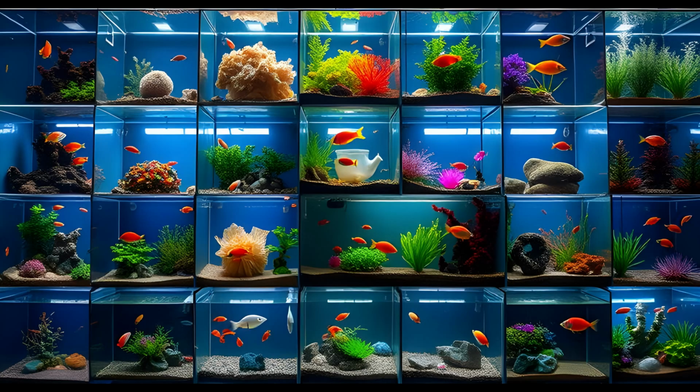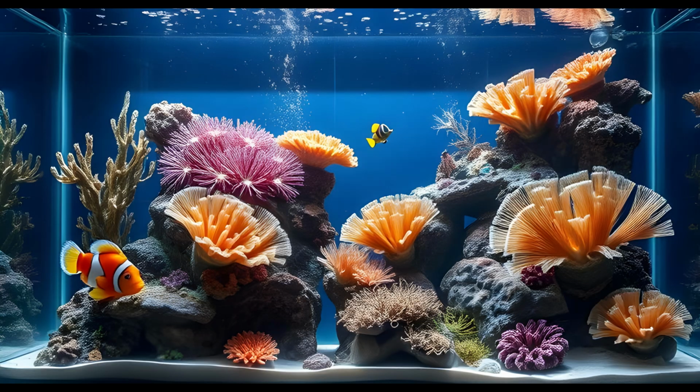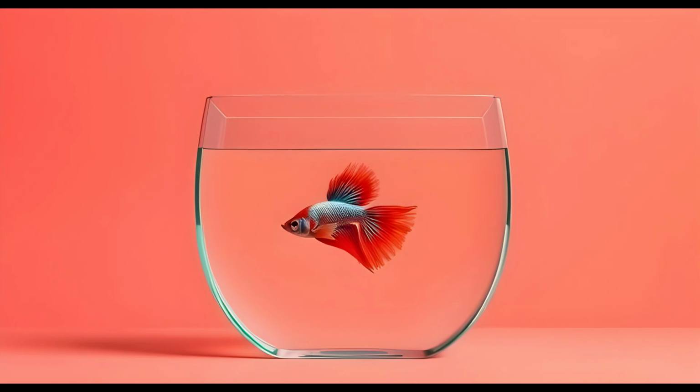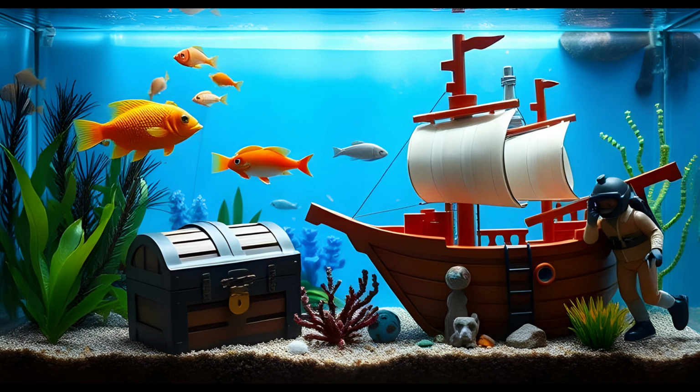There are millions of aquariums in the world. Small, large, freshwater, saltwater, indoors, outdoors, populated only with fish, only with plants, with other aquatic creatures, or with everything.